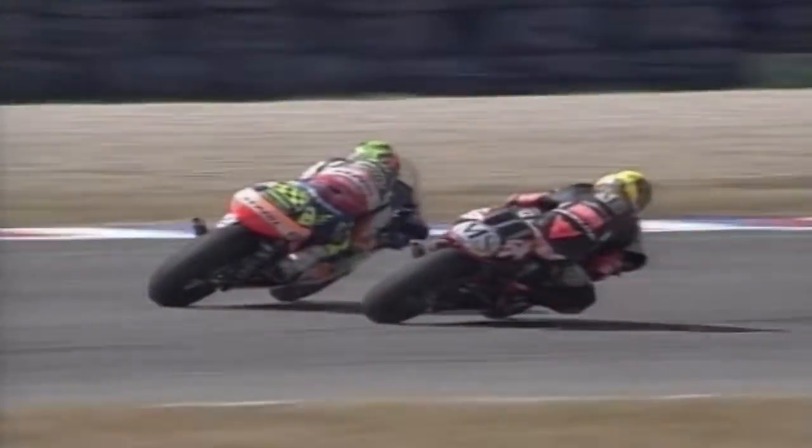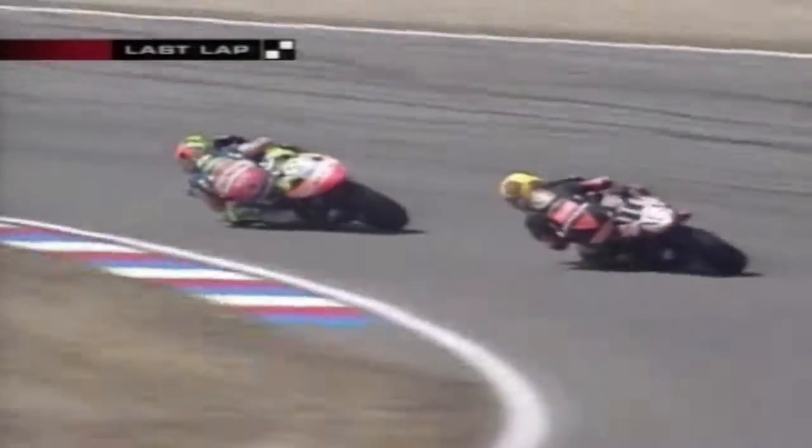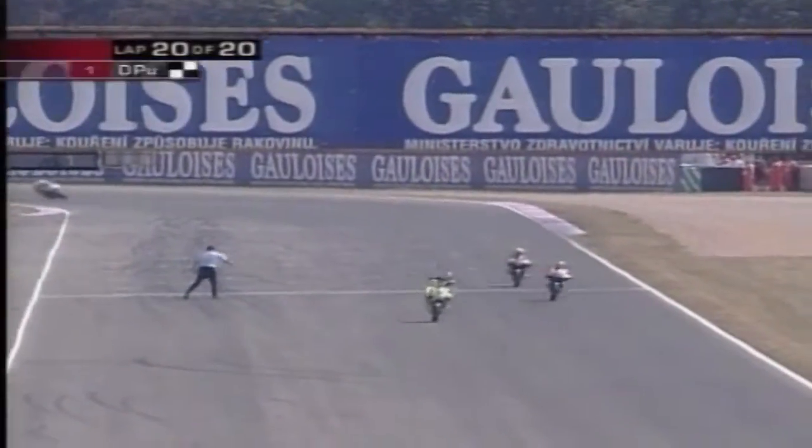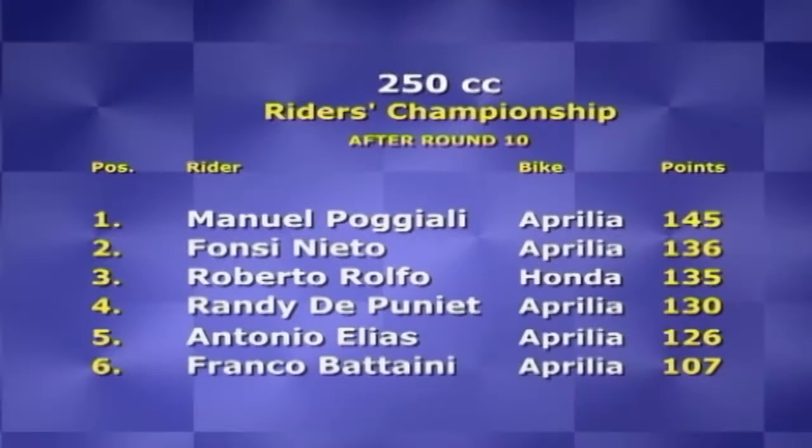Randy Depunier won the finest race of his short 250 career after a duel with Elias and Poggiali. The Aprilia trio pulled away from the pack midway through the 20-lap race, and their battle had too many lead changes to count. Randy carved a small margin as Elias and Poggiali tripped themselves up, chasing second place, helping the Frenchman to score his second win of the season. Any one of the top 5 could easily emerge as world champion this year, with the battle for second place just as intense.